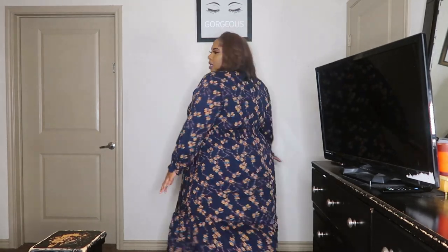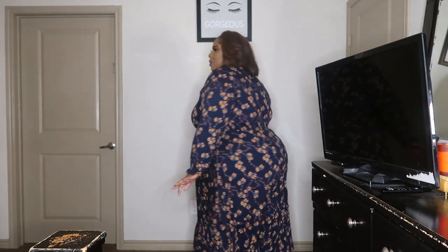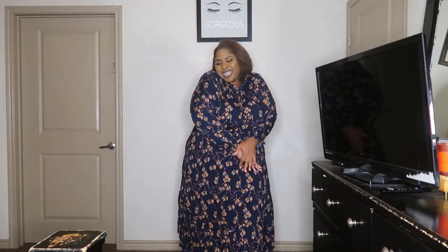And you guys know I'm a maxi or midi dress type of girl. Whatever kind of dress, floral, bright colors, or black, dark, whatever, I'm all here for it. A dress is just so freeing to me, okay? And us big girls, we need to let these curves loose. But this dress here is just so cute. Once again, it makes me feel so nice and wholesome.